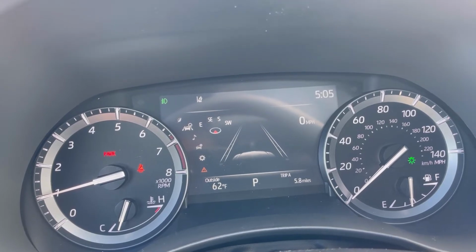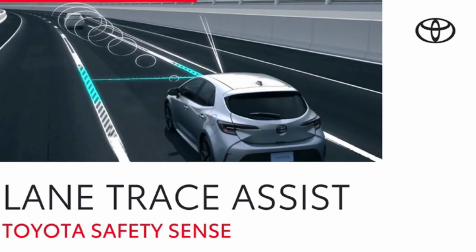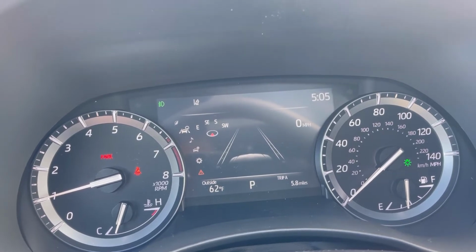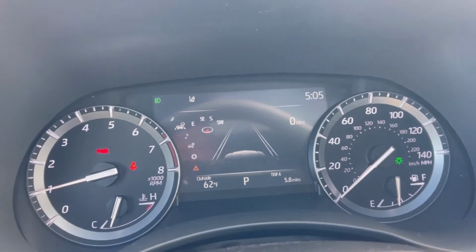It also does lane tracing, so if you're driving down the highway in cruise control, blue lines will come outside those white lines and basically steer correct you and keep you centered up in your lane. So all you have to do is keep a hand on the steering wheel and it pretty much will self-drive for you, almost autonomous driving.